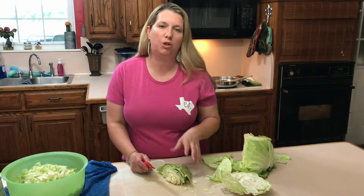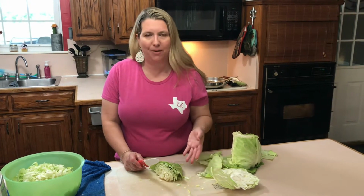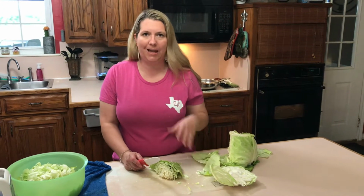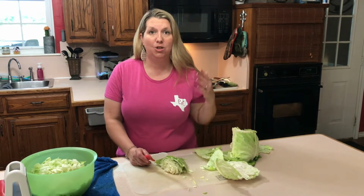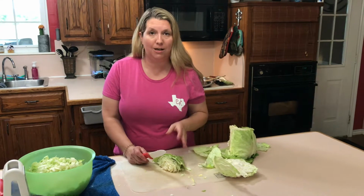Also, you don't have to cut by hand. If you have a chopper or you have a food processor, you can totally use that. I just prefer to cut my cabbage by hand. For me, tonight, it's just easier to chop it up and go with it because I can do it and be done. So use what you have, make your life easier, and do it that way.